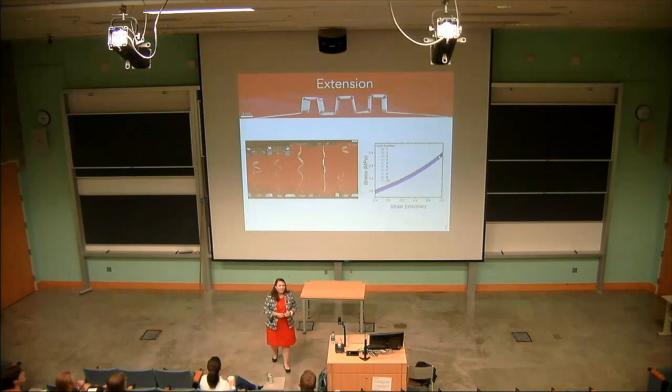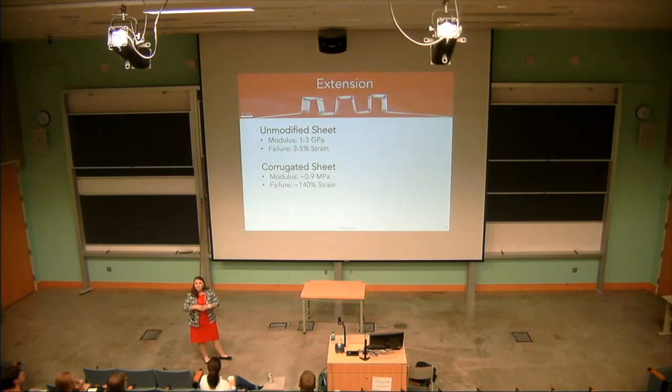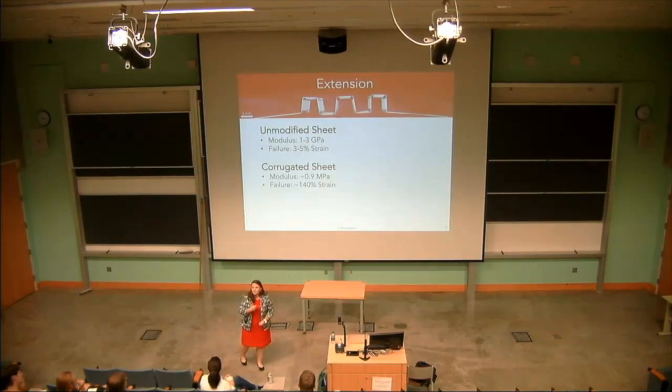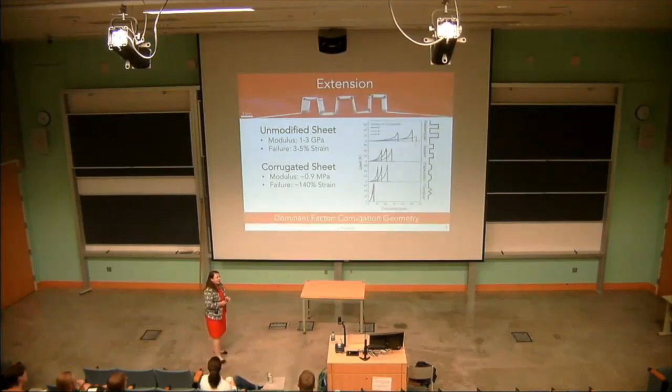So it's interesting looking at it in extension, but of course, we're engineers, we like seeing graphs, we want to see some numbers. So how does it actually change the mechanical properties? Now, if we're looking at an unmodified sheet of this polystyrene, so we have no corrugations built into it whatsoever, and we start to apply a tensile test to this, we can see very high modulus values, but at very low strain, very low fracture strain. But now once we've added these corrugations, we can extend it, we reach much higher strain values, and we lower that modulus by a significant amount.